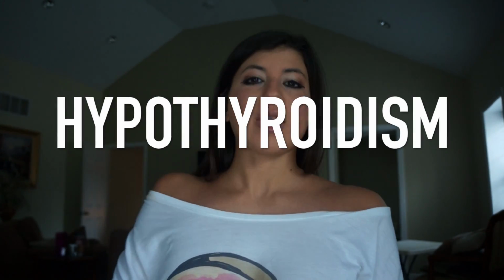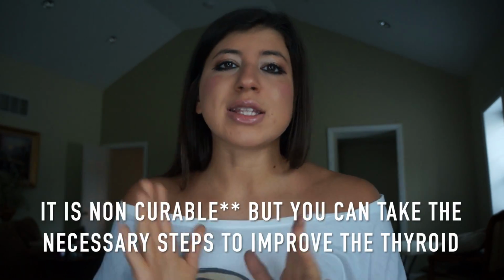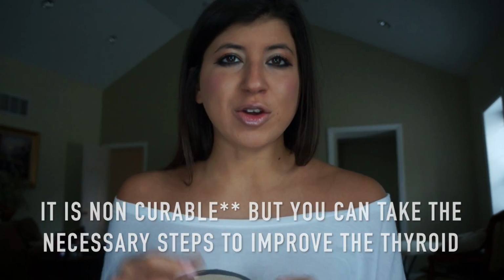So today we're going to talk about hypothyroidism. This is something I was diagnosed with a few years ago through a blood test, and I really never paid attention to it and let the symptoms progress. I now am taking the necessary steps to treat my hypothyroidism. Realize that with hypothyroidism, you either have to be medicated or clean up your diet in order for the thyroid to start functioning better again, and again just aid in proper function in the body.